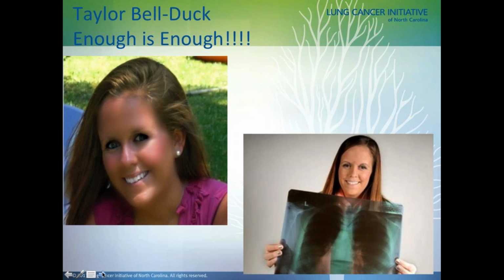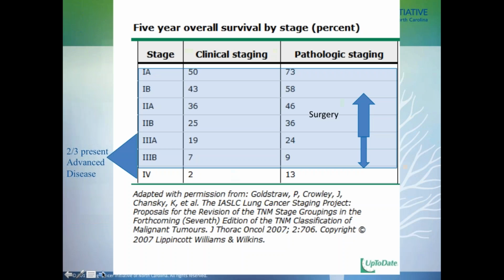Tell that to Taylor Bell Duck, too. This is one of our North Carolina natives who actually was an ECU soccer player, and during her freshman year started having trouble breathing, making her times during her workouts. And she also had a cough. It took almost a year for her to be diagnosed, but she wound up having lung cancer, never smoker as well. So it does happen to those who don't smoke.